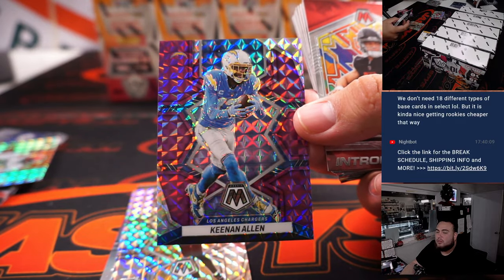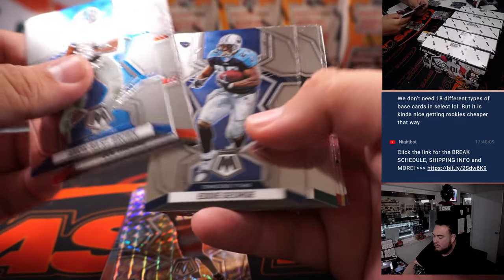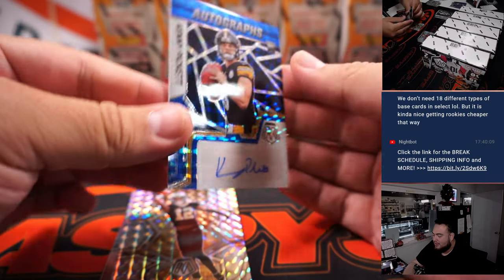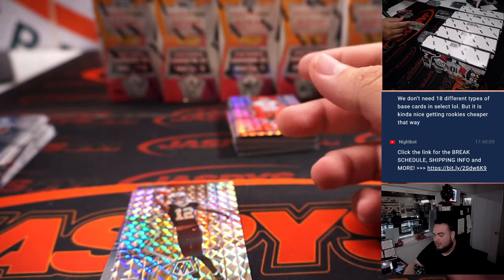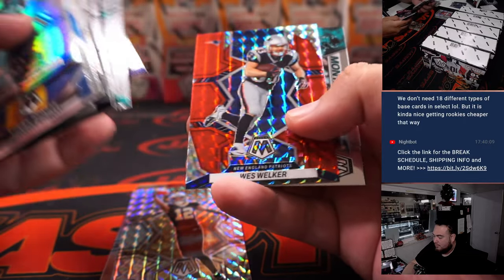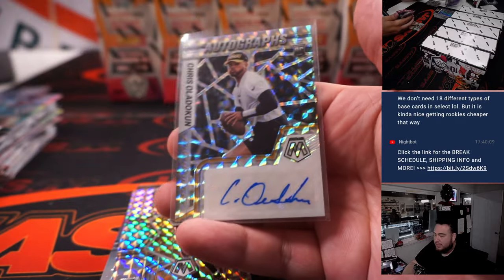Little purple, violet, Keenan Allen to 49, center stage. And would you look at that, first box. Michael Galucci was a big Steelers guy. Look at that, your chase is over for at least a base to 99. Boom, actually that's a blue. Blue Kenny Pickett rookie autographs. Just like that in box number one. Did we get a first auto? Oh, yeah, we did. That's right. We got this quarterback. And actually, what do you know? It ended up being two Steelers.